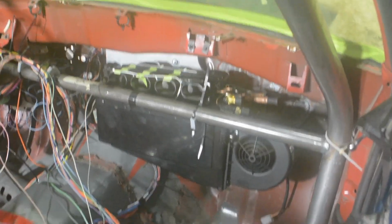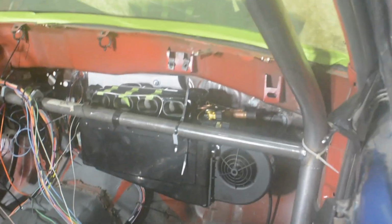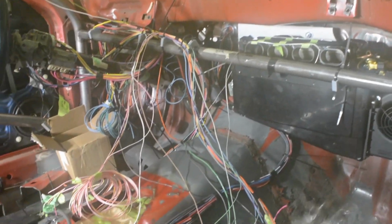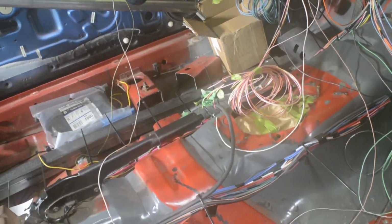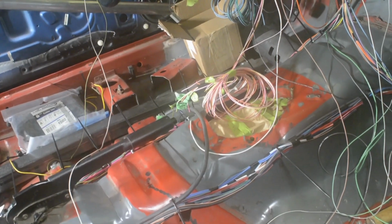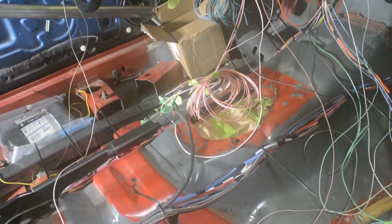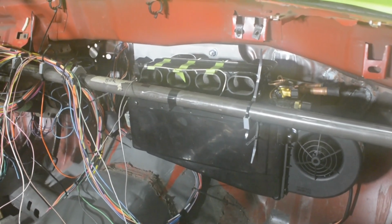Alright, let's talk about the inside of the car now. I've got my heater box kind of mounted there. I just got in a new plate and mount for that, so you'll see that in an upcoming video. So much wiring in the car still. You know how much wiring I've done; there's still quite a bit left. I need to run wires for the reverse lights, and then just a lot of termination. Now that I actually have the heater box in place, I can get some of the venting running and make sure all my wires are out of the way of that.